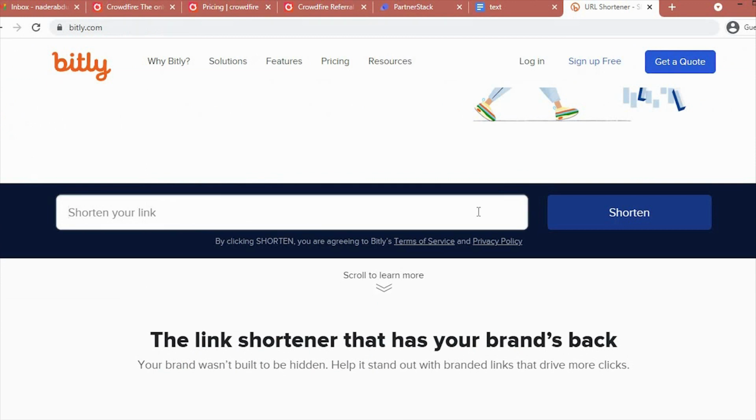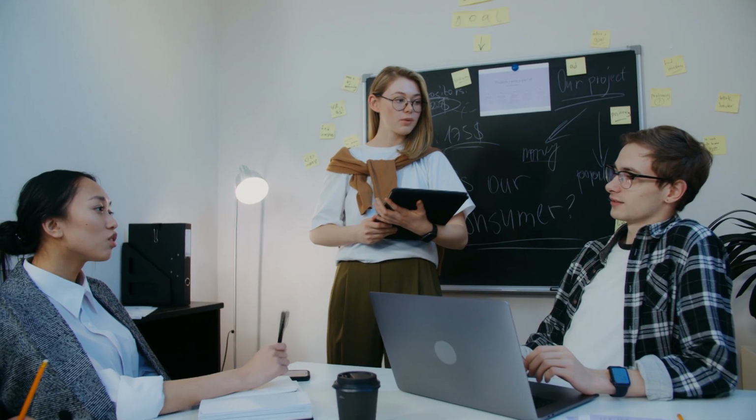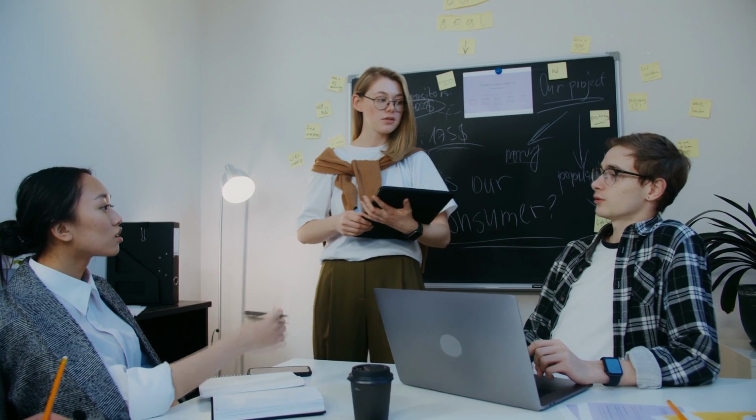Then, what you want to do is paste the link in here, then click on shorten, and it will now shorten it for you in a second or so. With that out of the way, let's now get to the part of how you will get people to click on your link and how you actually get traffic.